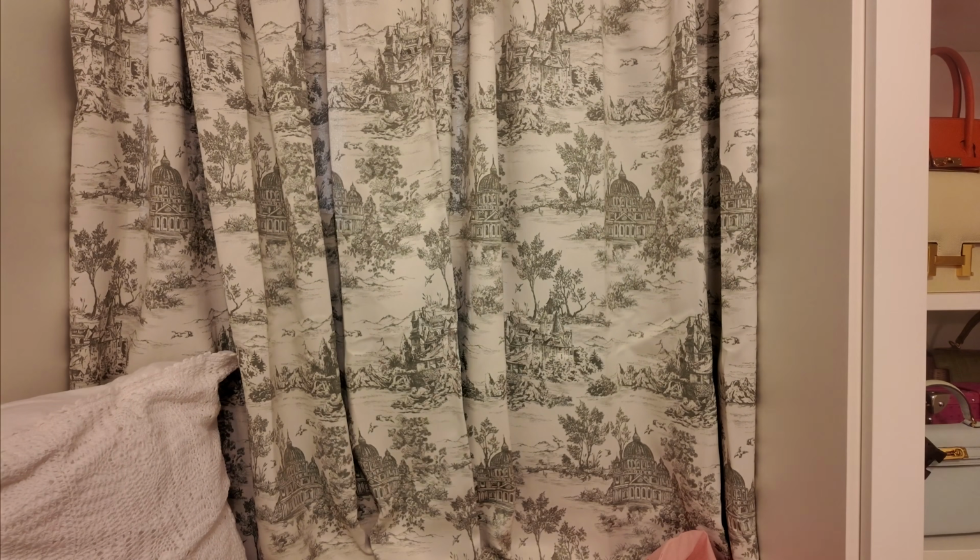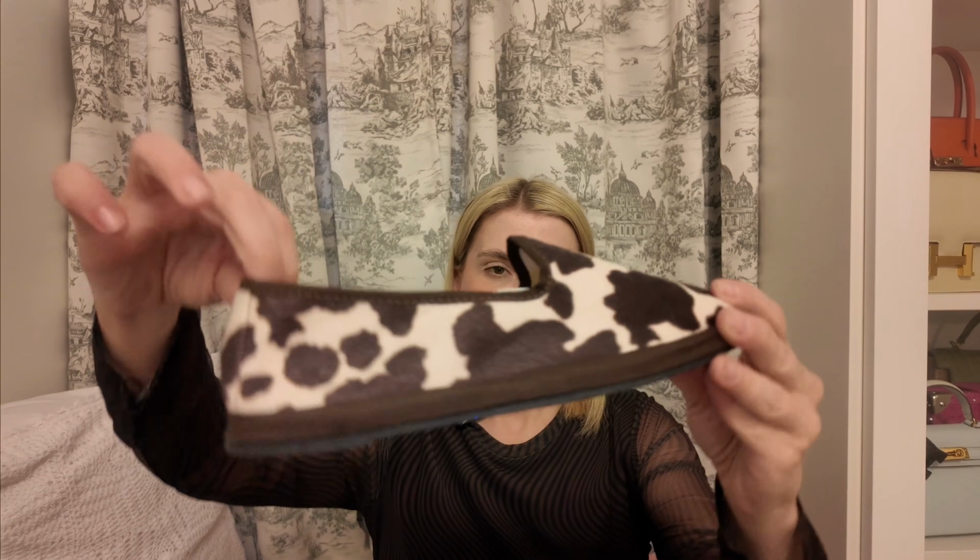I will start off with the least interesting. So this is just a little beat around town slip-on shoe. I don't even know what you call it. I guess it's kind of a loafer, maybe not. I don't know what you would actually call that. And it's cow print and it's pony hair, and they're made in Italy, and it's just super cute. Something to have fun around town in.